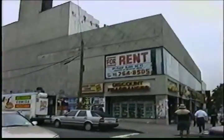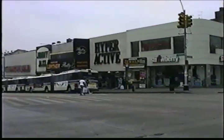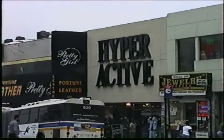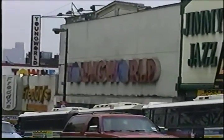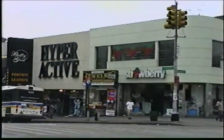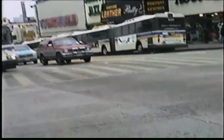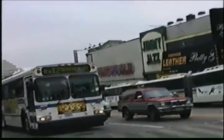Where it says Hyperactive, next to the Plymouth Shop was another very famous men's clothing store called Ripley's. And where it says Young World was another men's shop called Howard Clothes. This was a... Where was Wallace? Wallace was the next one down. Oh, I see you come from this area. No, but we used to play at Wallace and Ripley and the other place you mentioned. These were here on the corner.